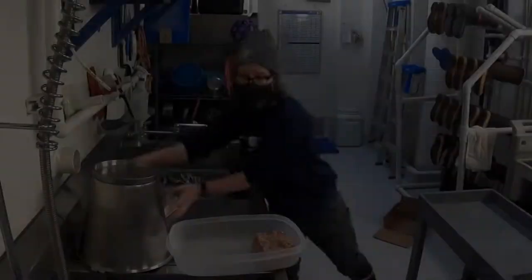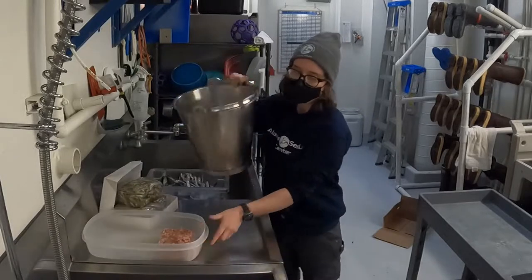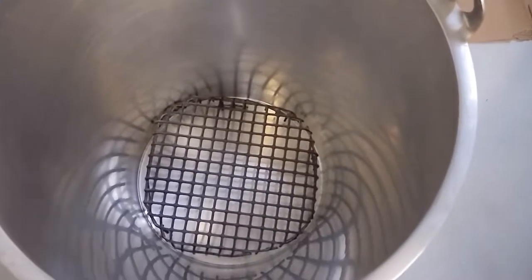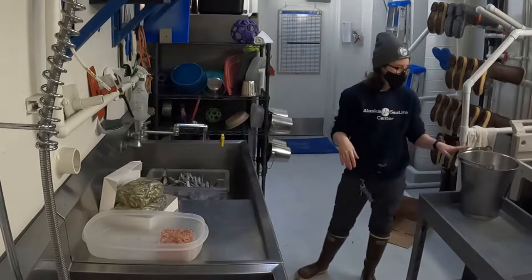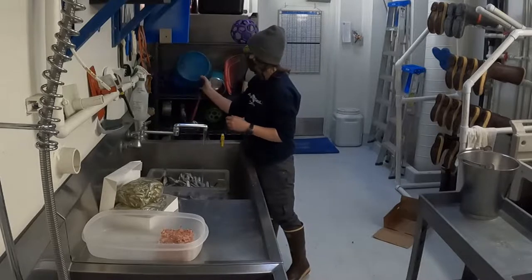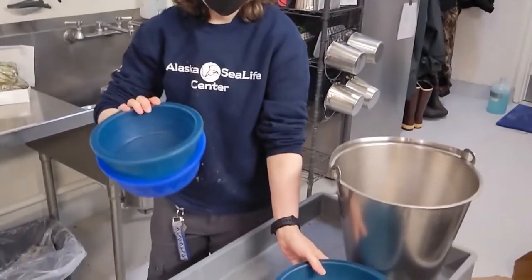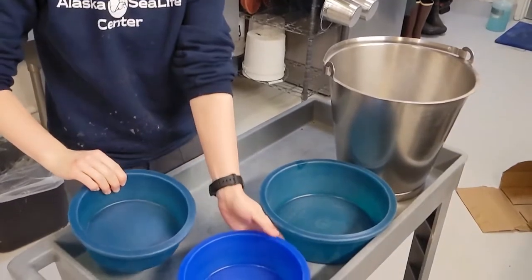Now, while I start my fish thawing in the water, I'm going to set up all of the things that I need to put that fish in. This is our main diet bucket, and we've got a strainer that goes on the bottom, so if there's any water, it's below the fish. And then we have three bowls that we'll put out later tonight so that if anybody is hungry overnight, they have some little snacks.